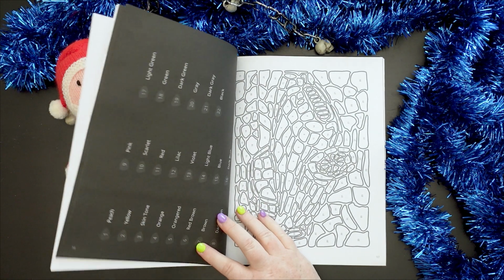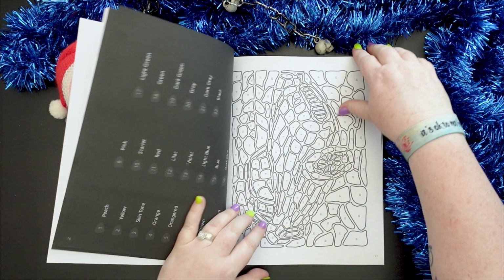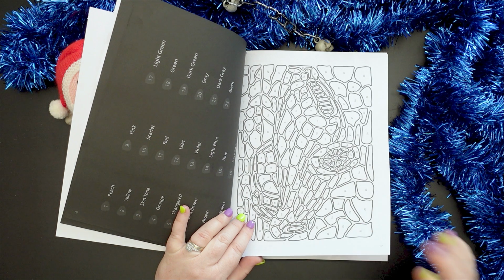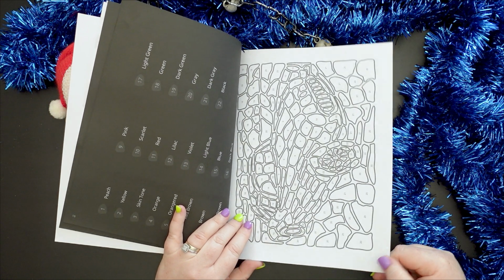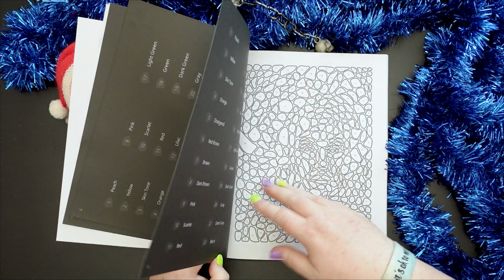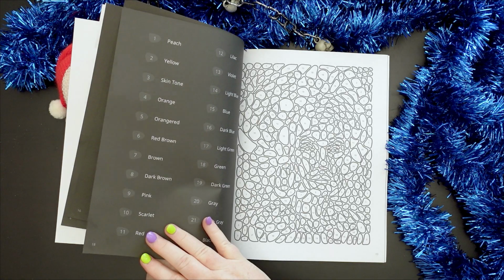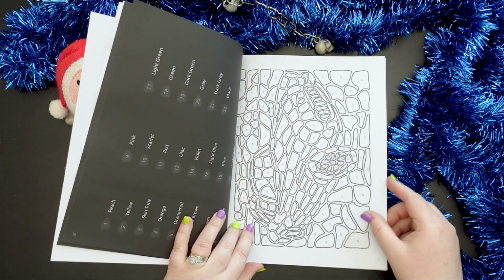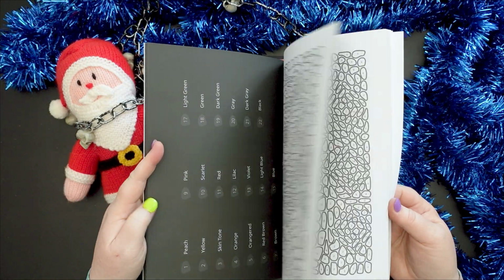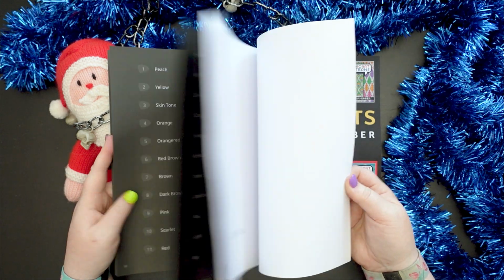With any of these sort of books, I tend to start at the back and work forward, so that if I use alcohol markers, which I probably won't, I'll probably use textures, but if I want to use an alcohol marker, the page behind is already coloured, so it doesn't matter if I wipe out what I can see there. That's just my preference. Everyone has their own, but this one should be enjoyable as well.